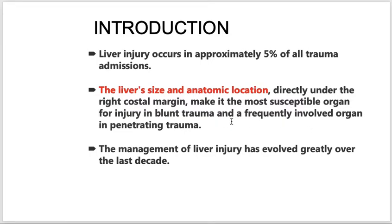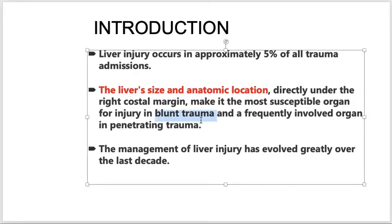There are basically two main types of trauma which can occur to the liver. One is called blunt trauma, and the other one is penetrating trauma. Blunt trauma is like when someone falls from the second, third, fourth, fifth floor, or someone is involved in a road traffic accident. What will happen to them is there will be a sudden deceleration injury, right? And when there is a sudden deceleration injury, the liver will be lacerated or will start bleeding from inside, right?